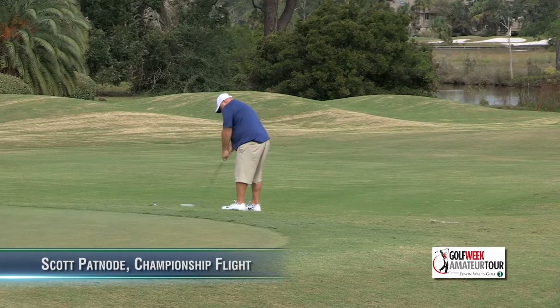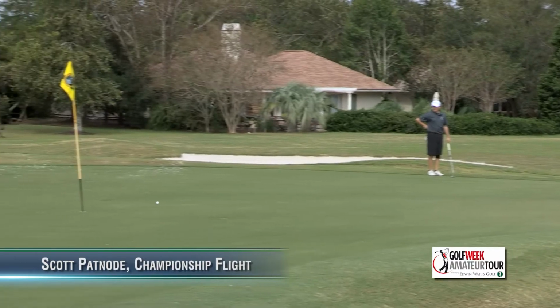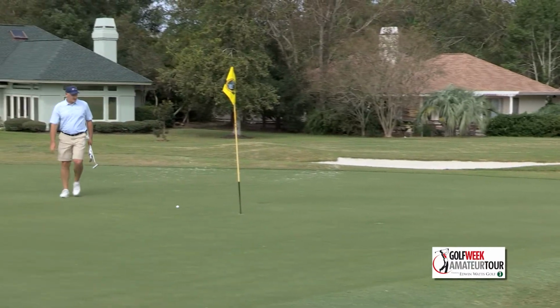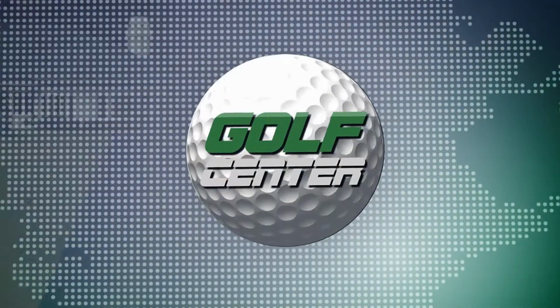Scott PATNODE now, after hitting it a little heavy out of the front greenside bunker, he has this to save par. It looks like it has pretty good speed. Well done, has left himself the better part of 3.5 to 4 feet now for his bogey.